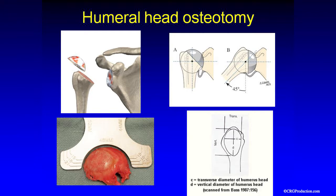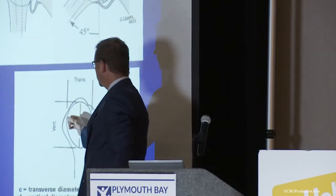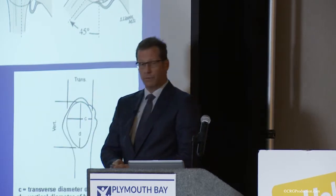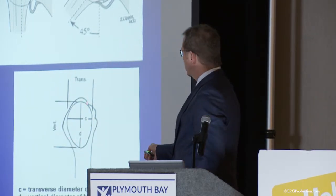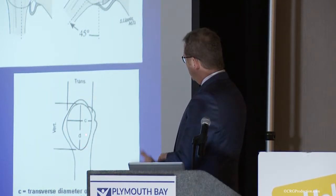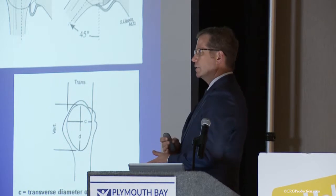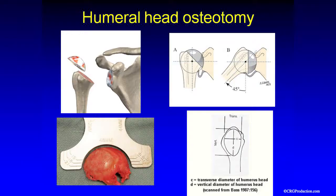This one here represents the humerus like this, okay? Just so you get the interpretation, the perspective is like this. And if you look at the diameter in the superior-inferior plane versus the anterior-posterior plane, they're vastly different, okay? So you can see that by measuring just one plane, we really are not doing everything we can to recreate a patient's anatomy.